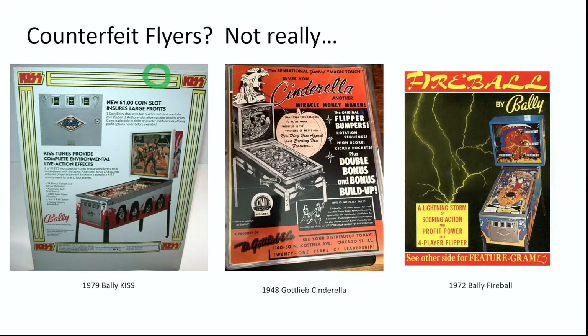So in a second, I'll show you some, we'll talk about some eBay pricing, but this is a flyer that routinely sells on eBay for north of $200. And the reason why is they're hard to get, they appeal to the KISS collector, and I'll talk a little bit more about what's happened in the flyers market.